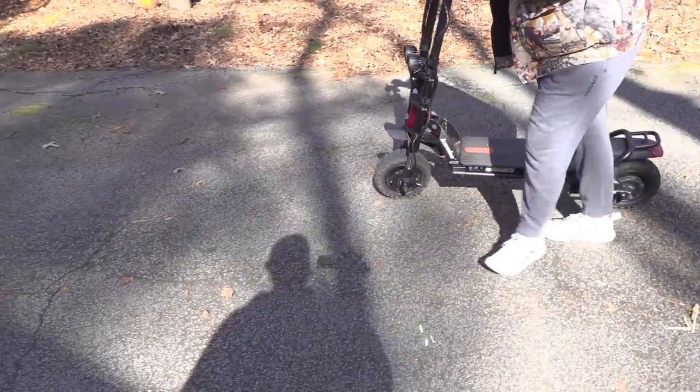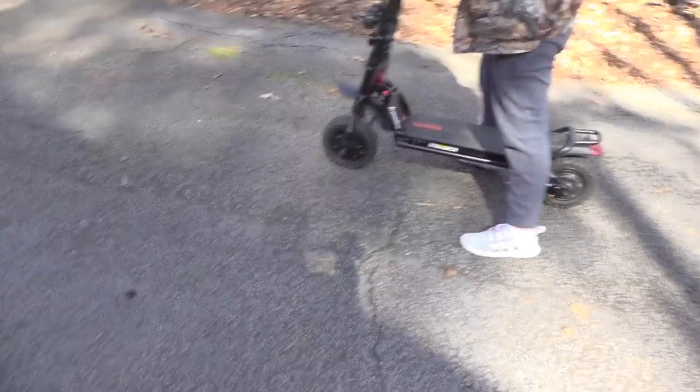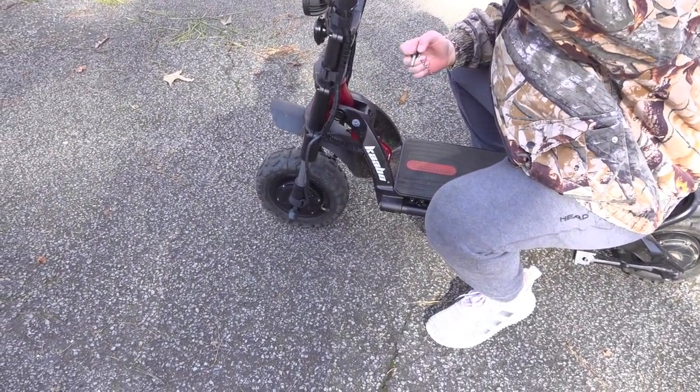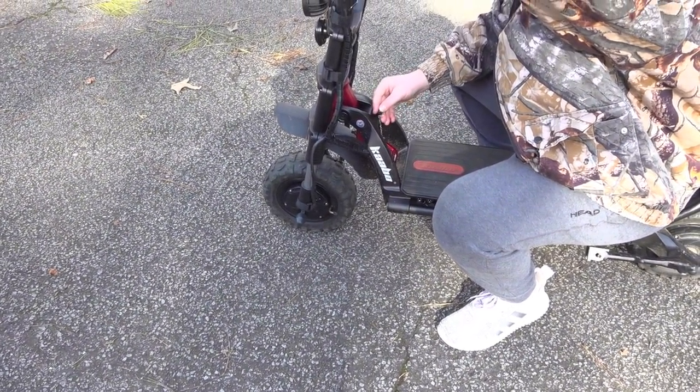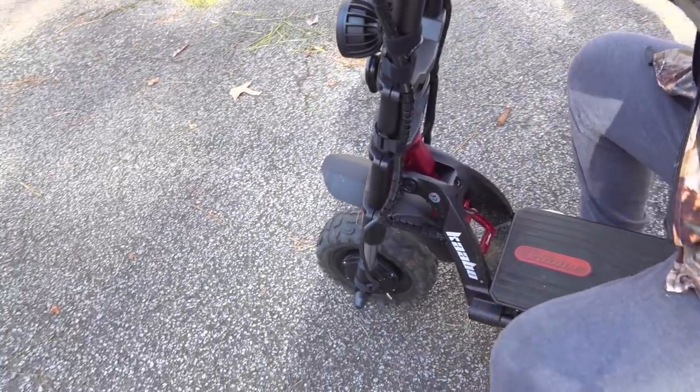All right, show him how that thing folds down, where you and Nate Addison are gonna pick it up and put it in the back. Okay, watch this, Addy. So this is a benefit of the scooter, guys. So there's the pin. Pull it in and out. All right, and then you pull this handle right here to unlock it.